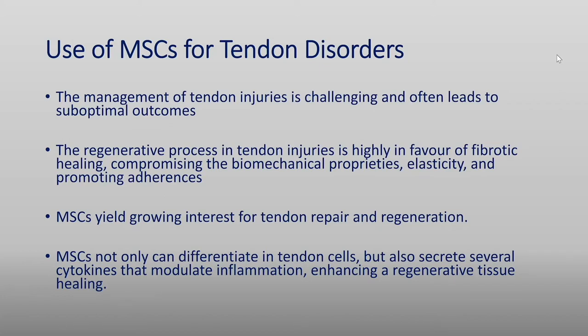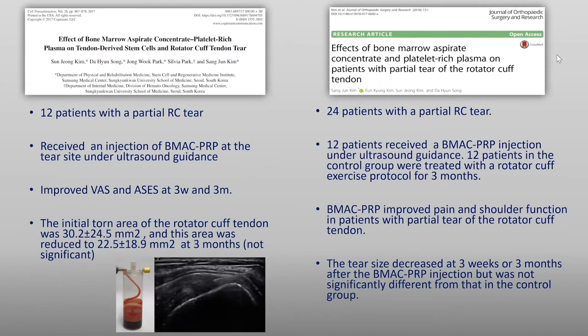So MSCs yield growing interest for tendon repair and regeneration, trying to tilt the balance towards better tissue generation. And they can differentiate into tendon cells, but they can also indirectly secrete several cytokines that modulate and reduce inflammation and enhance better regenerative tissue healing. Several clinical studies have been done mainly on rotator cuff tissue. Two studies coming from South Korea, one a non-comparative study, 12 patients with partial cuff tears, showing improved clinical outcomes.